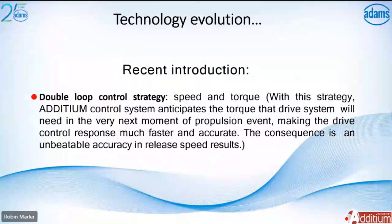RDTM has come out with a recent introduction, known as the double loop control strategy. With this strategy, the control system anticipates the torque that the drive system will need in the very next moment of propulsion. The advantage is that it makes the drive control response much faster and more accurate. This results in accuracy in release speed results.